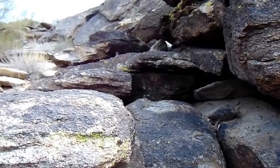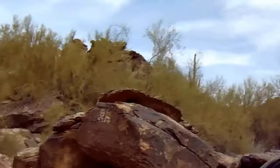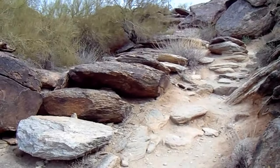That's enough of the chipmunks. I'm gonna get moving again. Okay, folks. That's the way I came from, and that's the way I'm headed. I'm gonna go up here a little bit further and see if I can actually reach a summit.